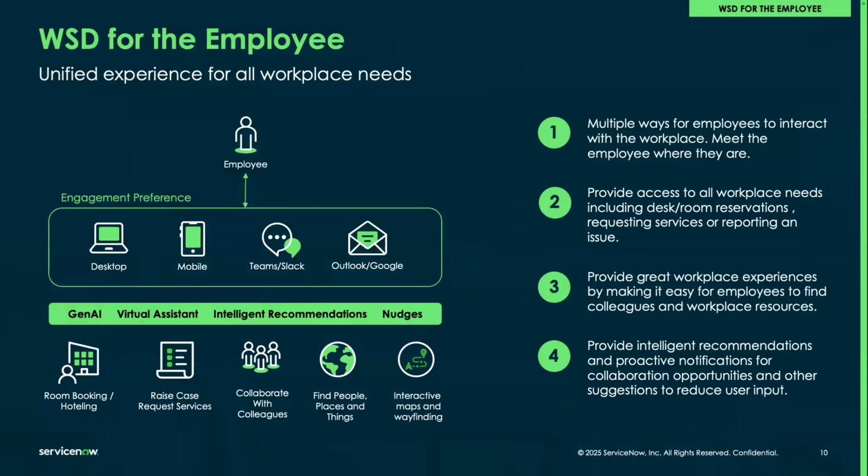How does WSD work for the employee? As I mentioned over the past few slides, it's about meeting them where they're at, providing all of this experience where they would spend their day. Do your employees spend their time on the employee center? Do they usually go around with their mobile? Maybe your employees travel often. They need to have all of this accessible to them on their mobile.